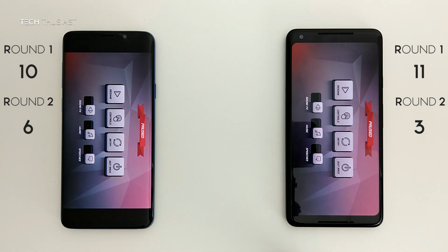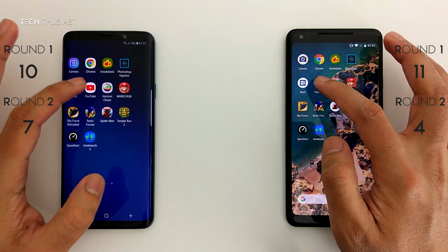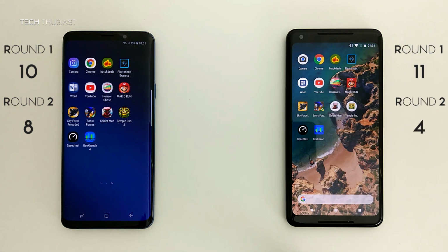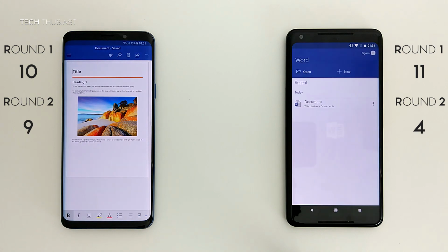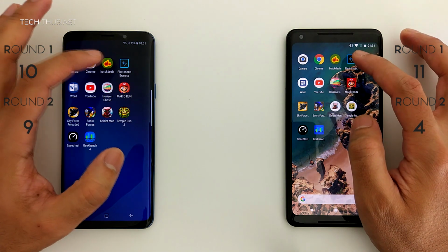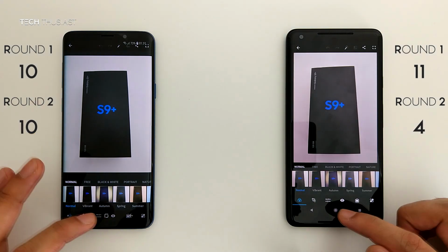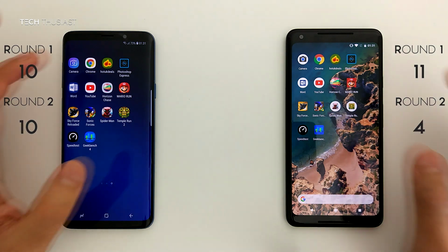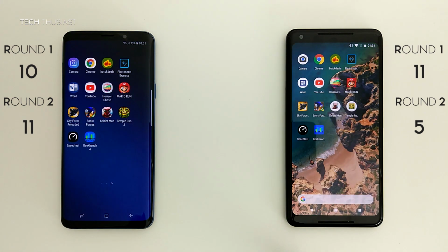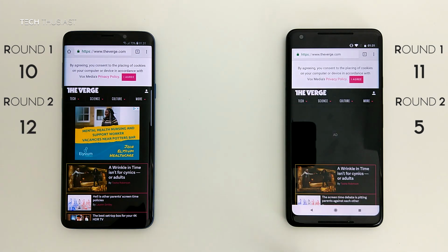Horizon Chase, so both of the games are running in the background fine. YouTube, and it sort of had to reload on the Pixel 2 XL. Microsoft Word, and it has exited the document on the Pixel 2 XL. Photoshop, and it had to reload the photo on the Pixel 2 XL. Hot UK Deals, and they are both in the same place. Google Chrome, and it had to reload on the Pixel 2 XL.